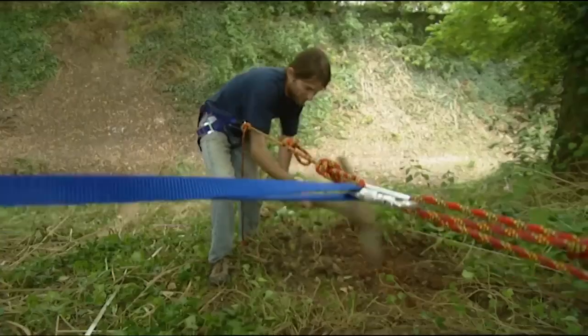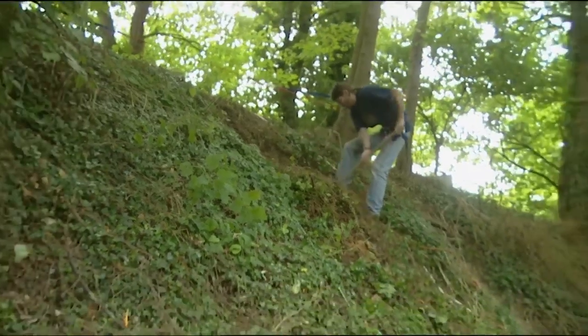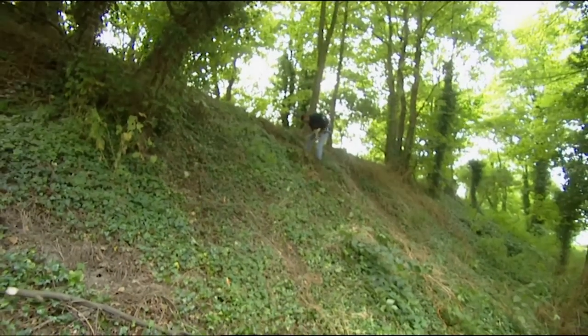Having summoned up some courage, Mick the Dig's currently testing his system for digging the steep side of the rampart. But now I want to talk to Robin. Is there a chance we can find out from the documents who built the castle?